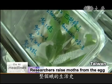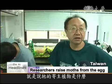The moth's life cycle starts from the egg. We don't understand the life cycle of a lot of Taiwan's moths and butterfly larvae, let alone what plants they eat and what their diet is.